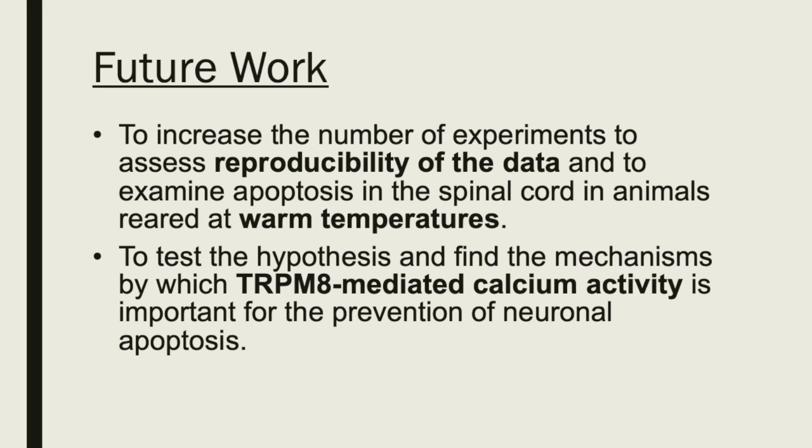My future work is to increase the number of experiments, to assess reproducibility of the data, and to examine apoptosis in the spinal cord of animals reared at warm temperatures, since the data I showed you was cold temperature. I predict that the data will be very similar to those of the animals raised in the control morpholino group, since ideally this TRPM8 channel will not be active in the warm temperature.